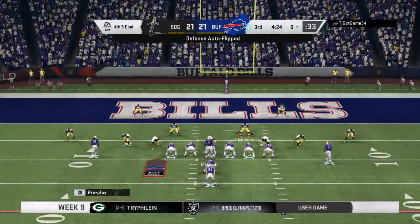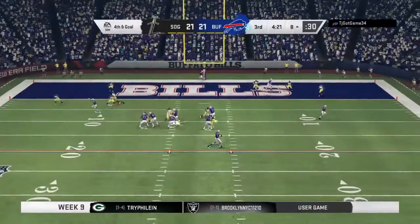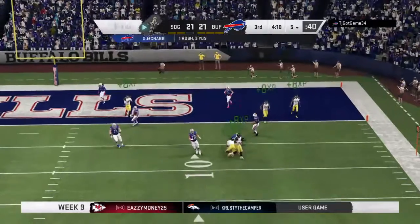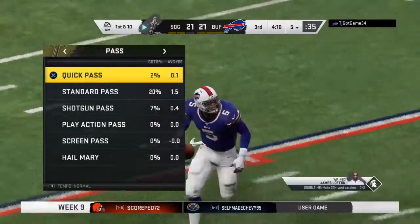A field goal would break the tie, but look at this. Instead, they're going to go for it on 4th and goal. He'll look to throw. Escaping the pressure right. He's going to run, but he's got a long way to go. The Bills' drive stalls out on 4th down. And it'll be a turnover on downs.